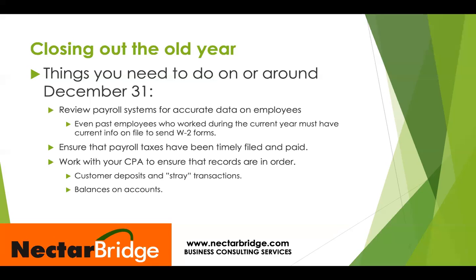Ensure that payroll taxes have been timely filed and paid for the year. This is an extremely serious area in tax compliance. If you withheld payroll taxes and those are not paid to the various authorities, you're going to have problems. So make sure that's been done.